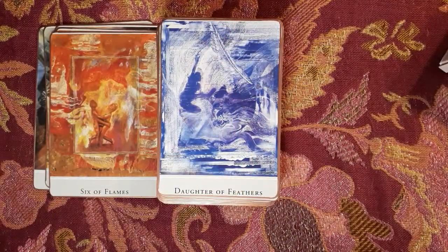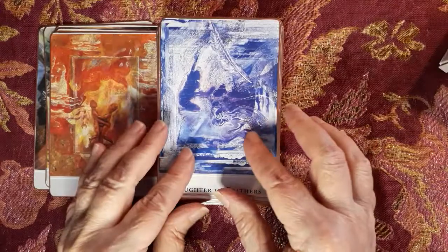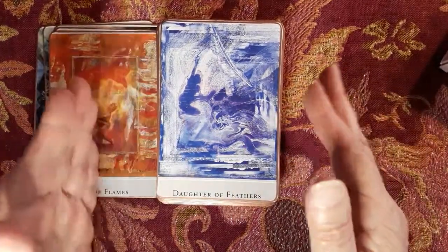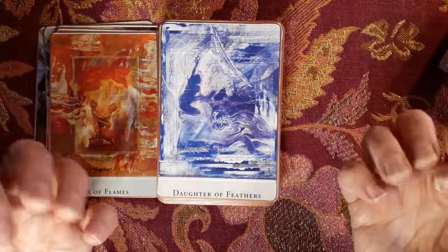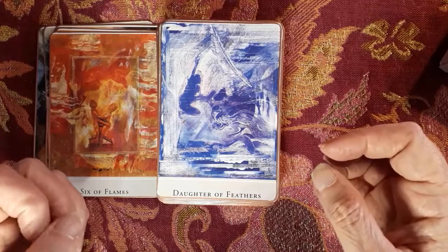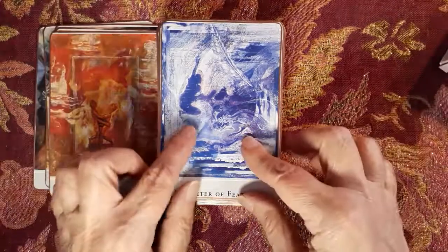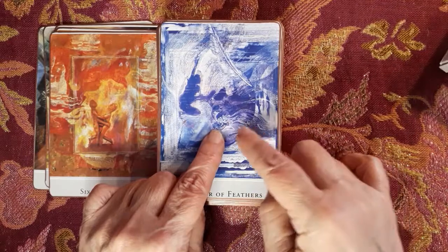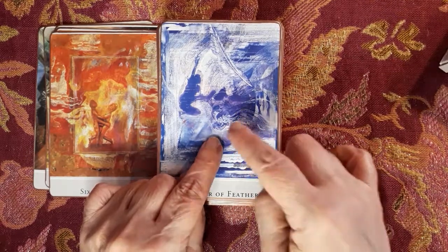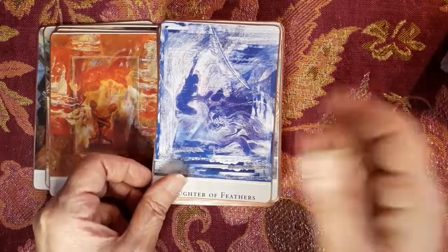Now, the Daughter of Feathers would be a sword suit, an intellectual suit. But intuitively, you would say that maybe you are in a situation where you're actively fighting a problem, a situation that's making you think or work harder, because this person seems to be up in the air kicking this dragon. And the dragon doesn't look like a happy dragon. It doesn't look like a nice person.